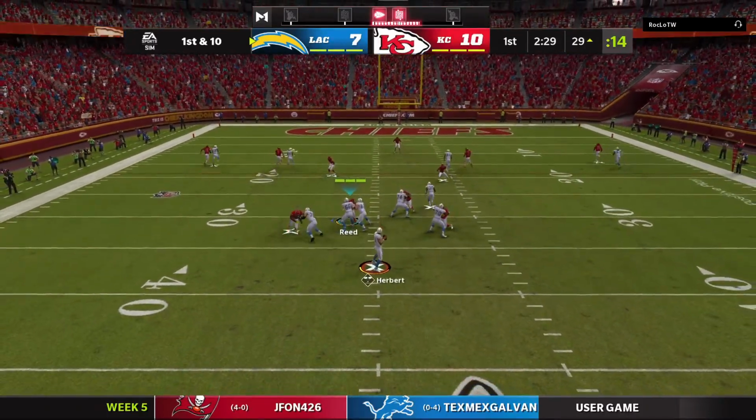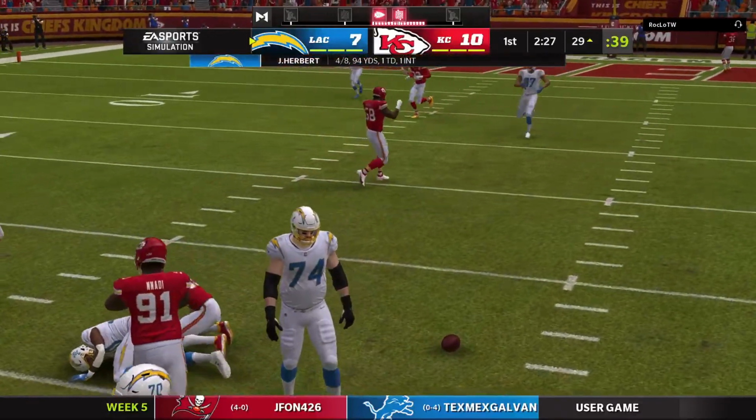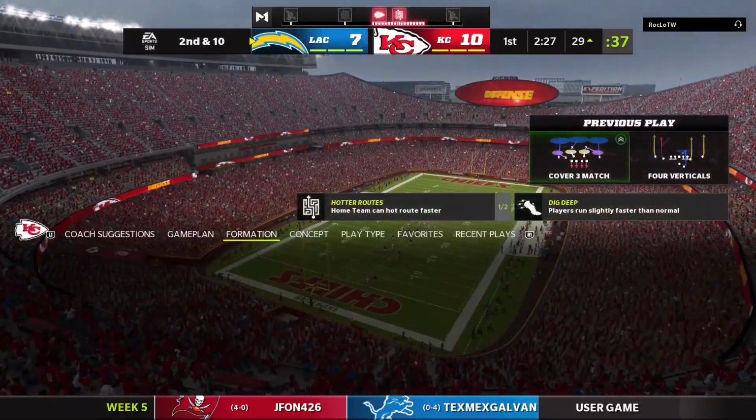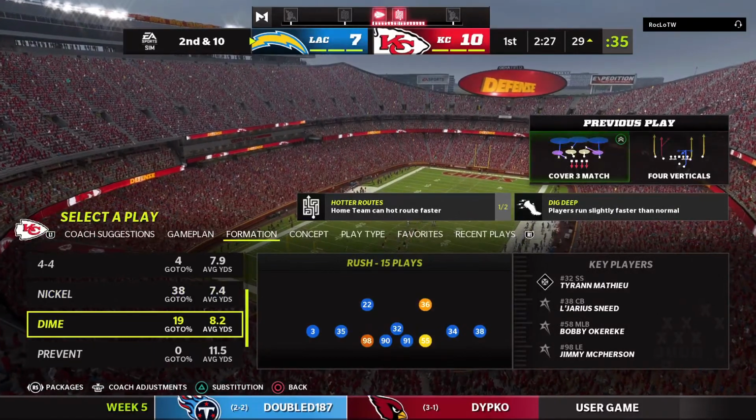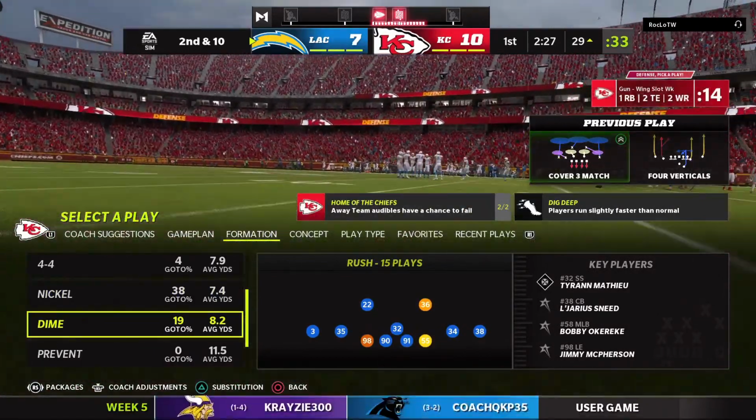Herbert setting up to throw on first down. And this one nearly picked off. Kind of surprising to see a defender of his caliber let it get away, but get away it does, and it's second down.